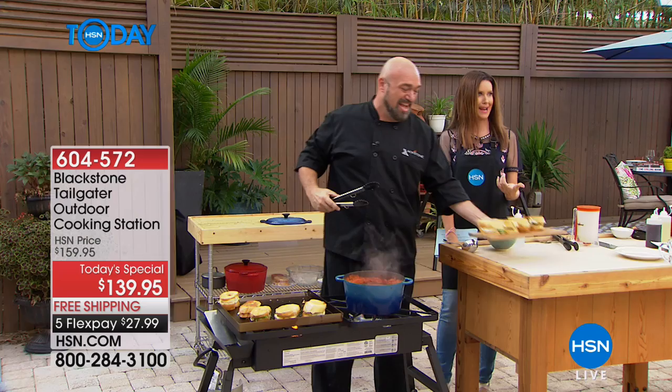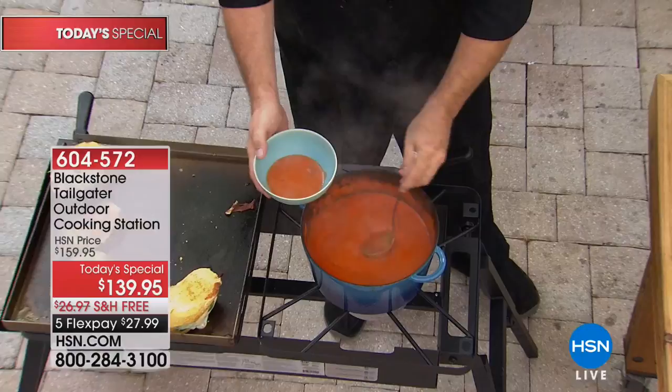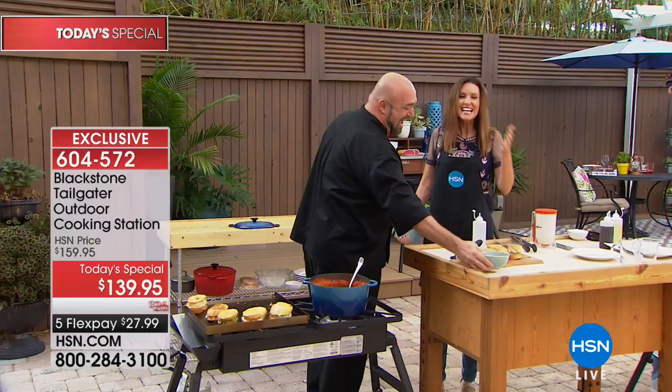Holy cow. If you want to just belly up to the table, you're going to love this because we've got the Blackstone. This is a cooking station. Now, usually we've got the griddle. Today, we've got the entire cooking station because you asked, I want to be able to do my beans alongside my burgers. How can you eat a grilled cheese sandwich without tomato soup? I don't think it's allowed. Now you can do it all.